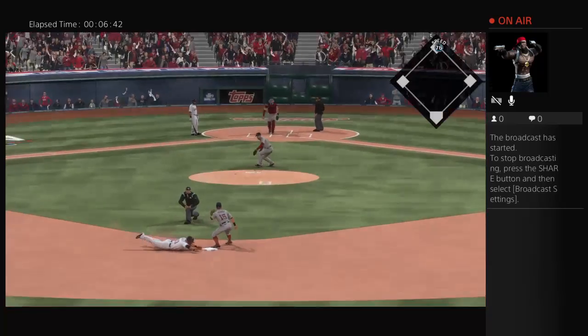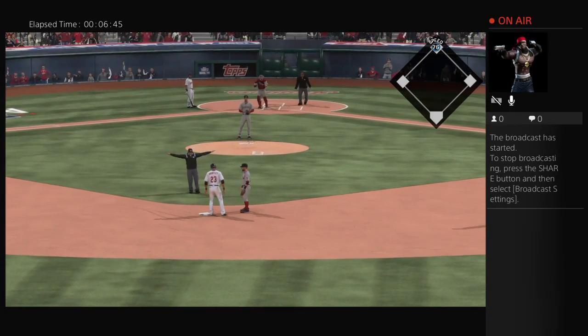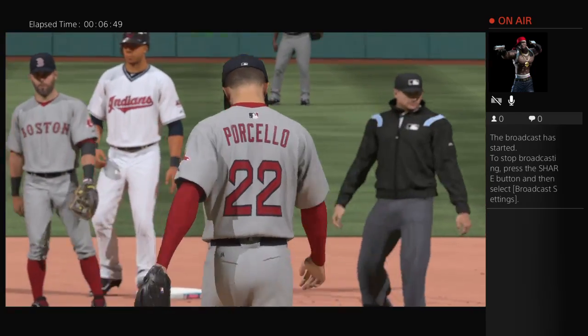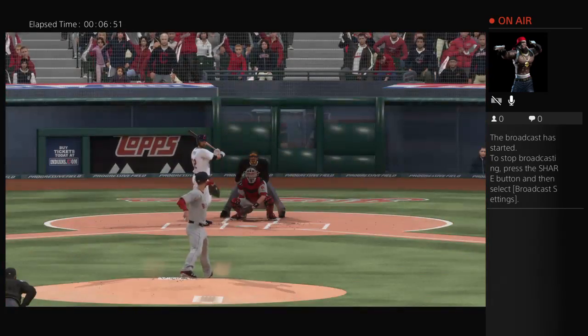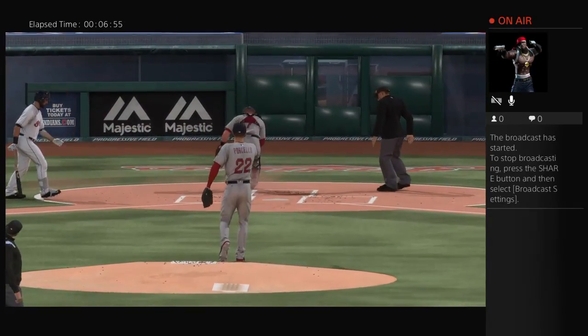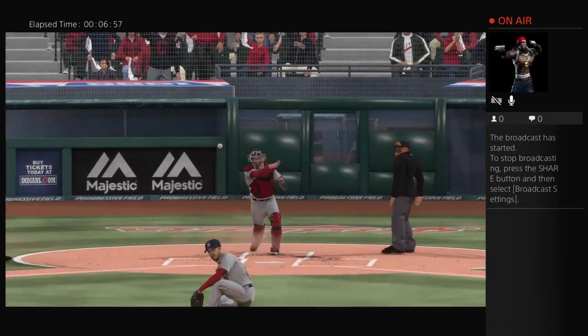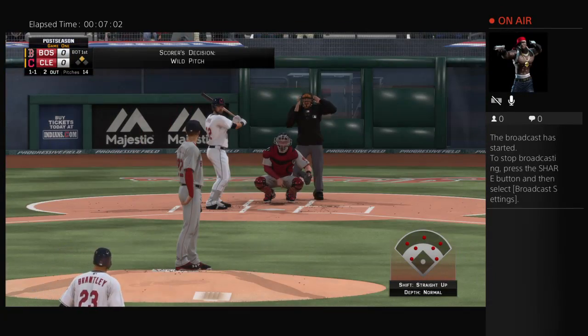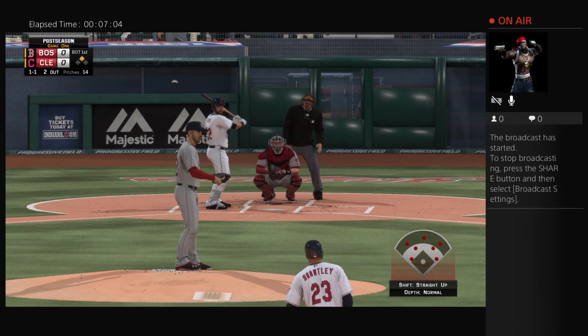In the dirt here, and he is safe at second, and the wild pitch here could prove costly with 2 away. And this inning was going nowhere. All of a sudden, though, it's changed dramatically. A base hit, a wild pitch. Now, just like that, there's a runner in scoring position. Runner in scoring position at second with 2 down.